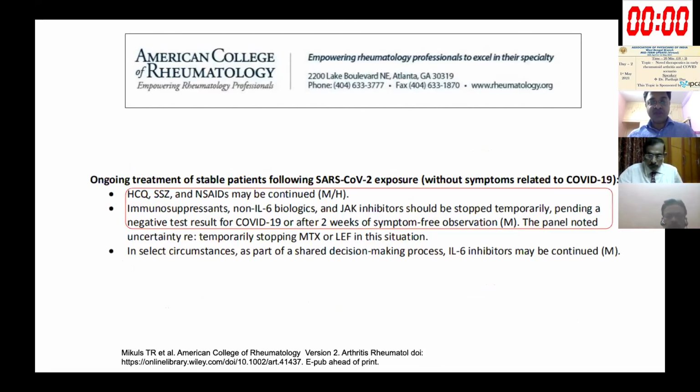Now, if someone is on ongoing treatment, stable patients following SARS-CoV exposure without any symptoms related to COVID, then HCQS, sulfasalazine, and anti-inflammatories may be continued. Immunosuppressants like methotrexate and non-IL-6 blockers, because tocilizumab is used for COVID infection. JAK inhibitors should be stopped temporarily for 1 or 2 weeks, depending on how quickly the patient recovers.